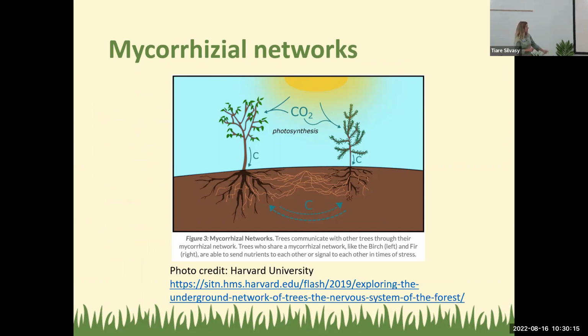So this is really interesting stuff here by Harvard University. So it's legit. I didn't make it up. The mycorrhizal networks, so they're connecting the plant roots of these two plants. In this example, it's from up north, but the tree on the left is the birch tree, and the tree on the right is a fir tree. So two completely different types of trees.